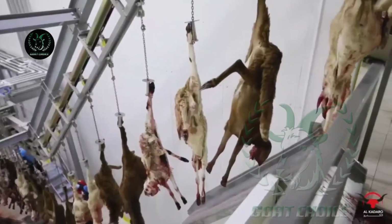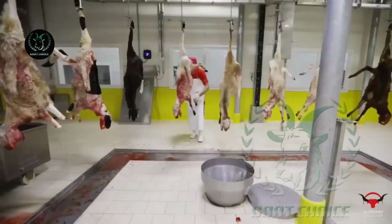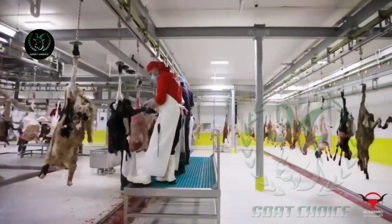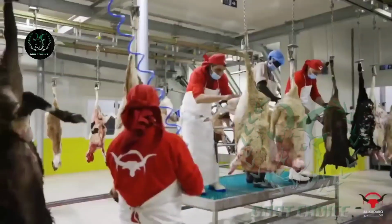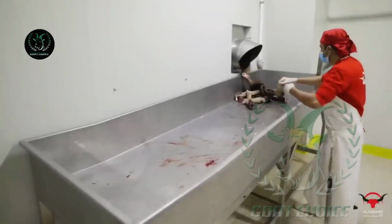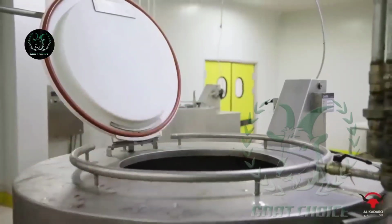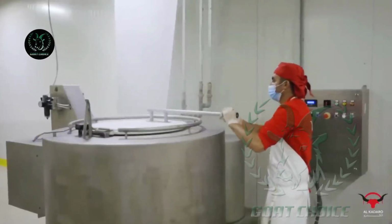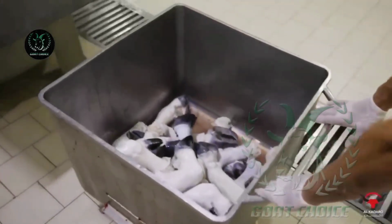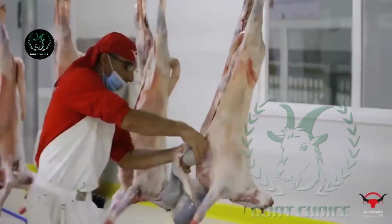Let's discover the next step, which is goat meat processing. The goat meat is processed using the halal method, which is popular in the Middle East and India. They remove the goat's leg bone and body fluid, and remove the skin and fur before processing the meat. Goat legs are also popular as a food item, so they are cleaned and prepared separately. After that, the internal organs are removed, and the goat's body is washed clean.